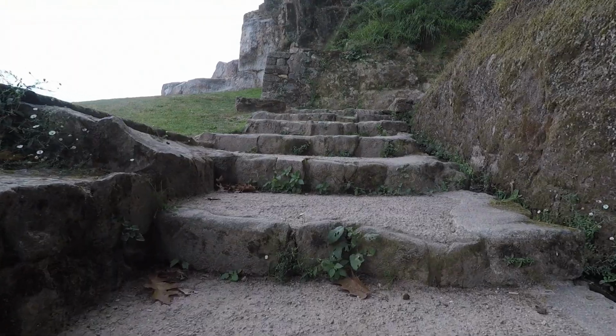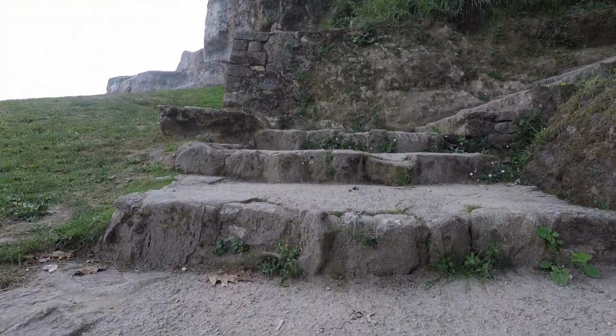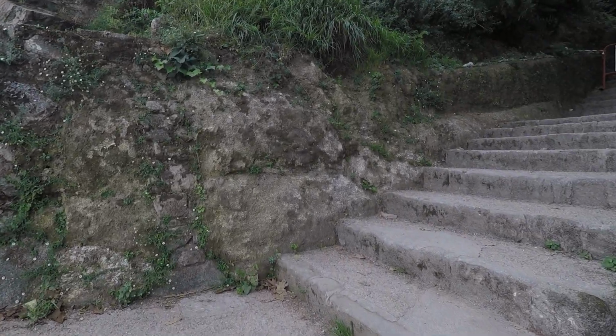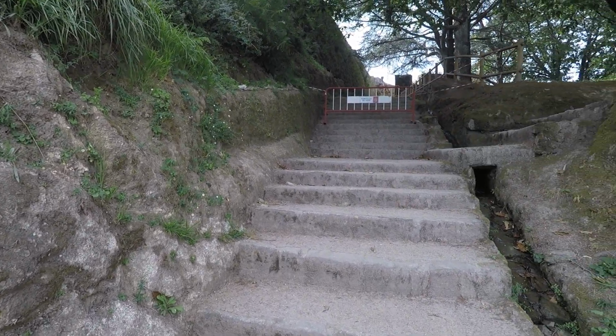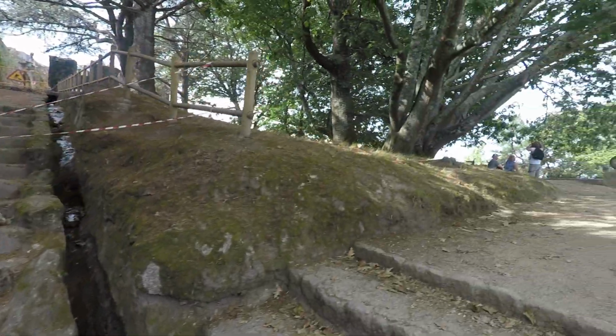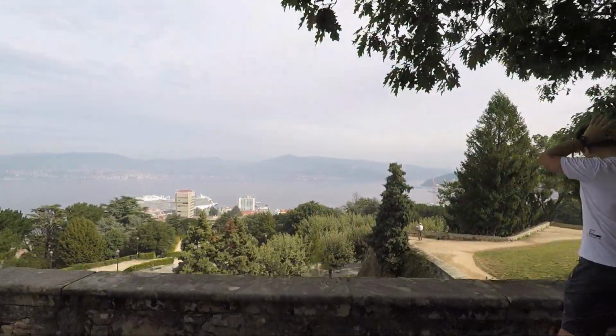So we're back now onto these kind of steps. These have concrete in between. The last ones had dirt. Going up. And apparently we can't go to the top because it's closed. We don't know if we can get all the way up. Maybe they just want you to go a certain direction. There's the ship.